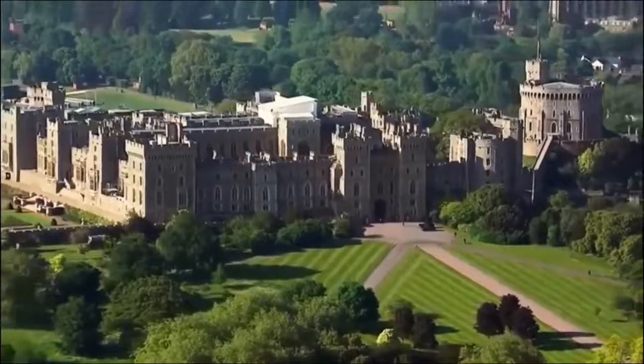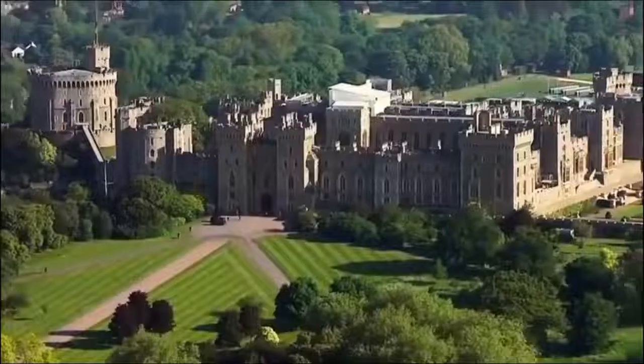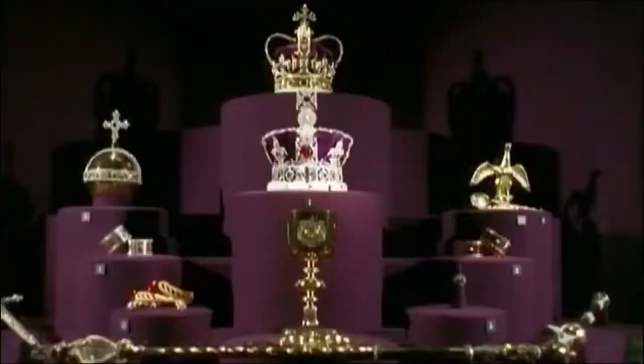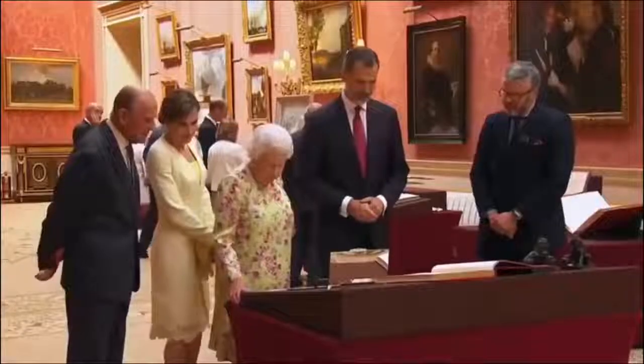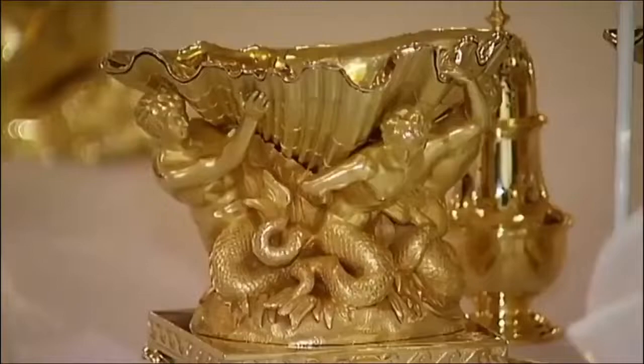Every family has its heirlooms, but the royal family has over 1 million of them. Known as the Royal Collection, this artistic treasure trove holds everything from the crown jewels to royal portraits, precious ornaments and priceless sculptures. The Royal Collection is the biggest private art collection in the world. It really has an unbelievable amount of objects.